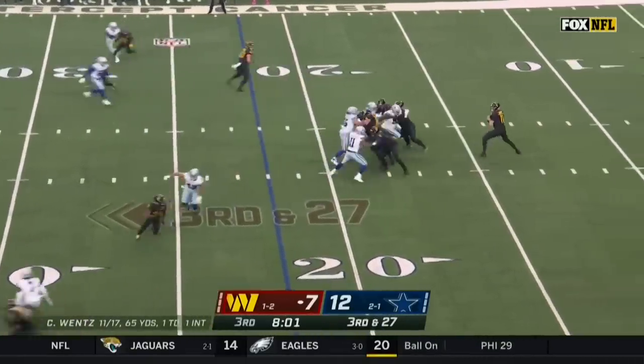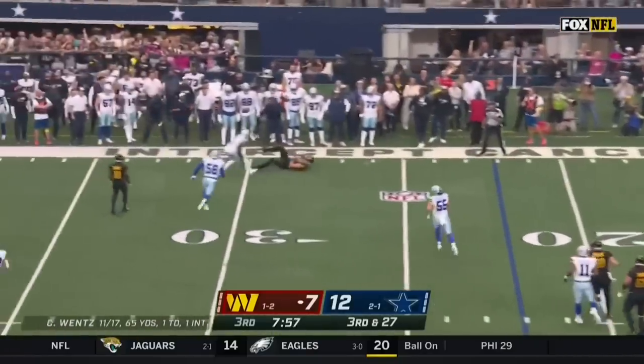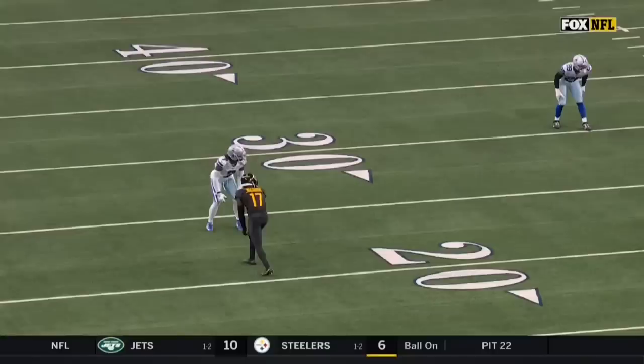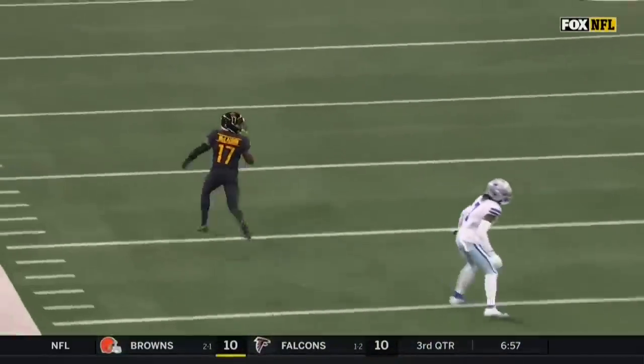3rd and forever. Blitz coming. Wentz rolling, in trouble. Hit as he throws. Incomplete. Lawrence with big-time pressure. Quinn has you in these positions. Just not a lot of options.